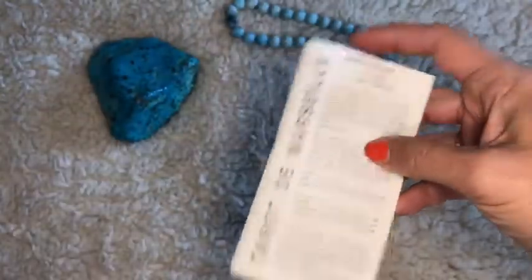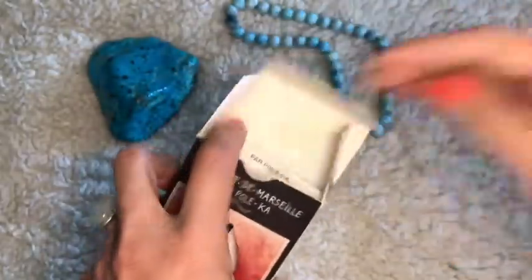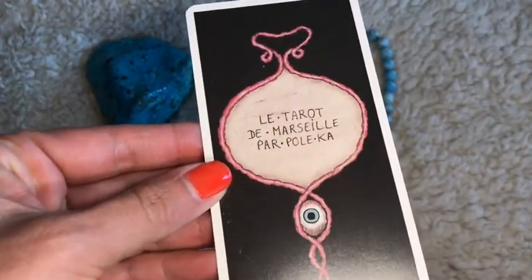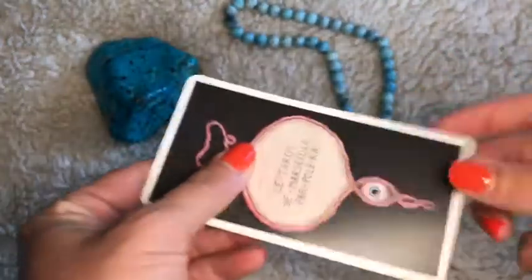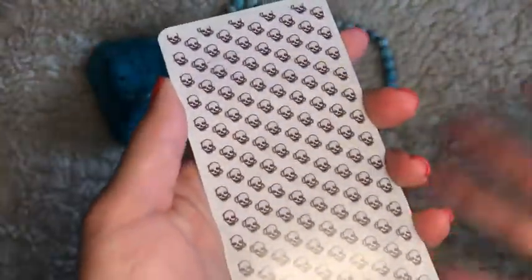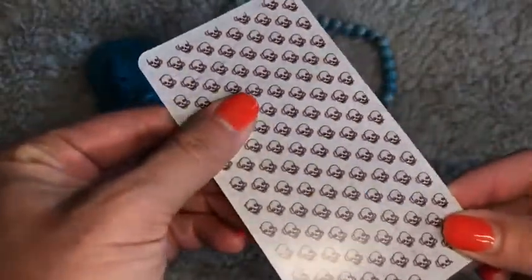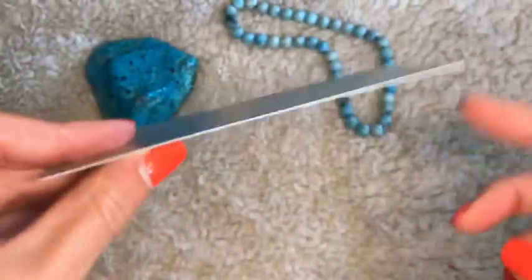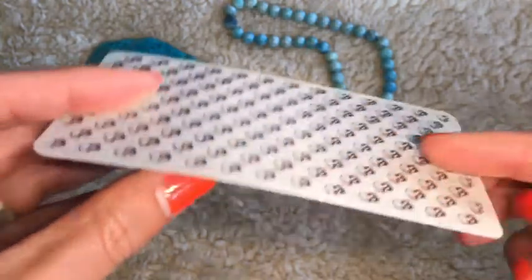Okay, I'm going to put this back in here. And there was a title card that came with the deck, and that is here. Le Tarot de Marseille par Polka. So the cardstock is pretty nice. It's your standard tarot size, and it's got somewhat of a sheen to it, but I wouldn't say it's super glossy. It's got a nice thickness to it. You guys can kind of see that.